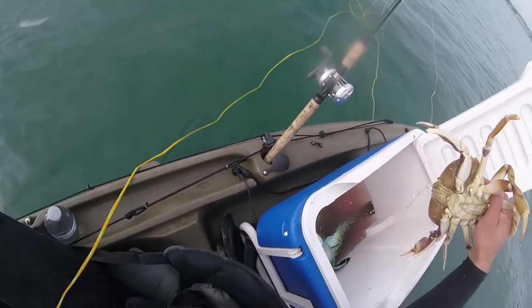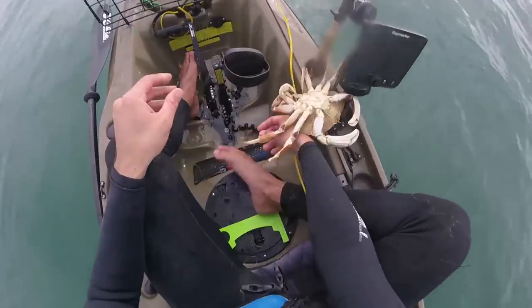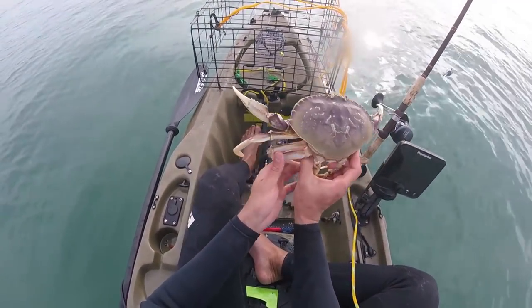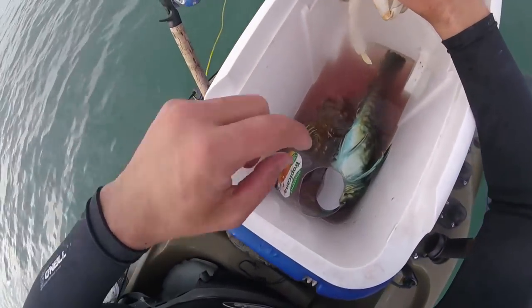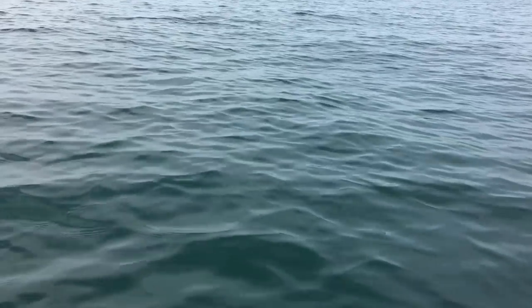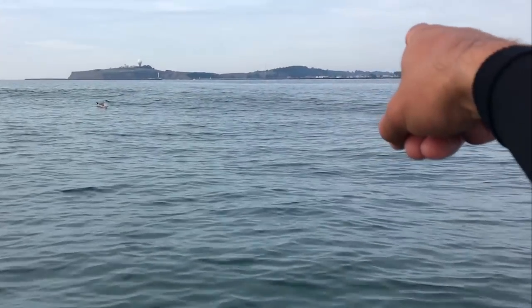So that's gonna be it for us today. Hopefully, try not to get. Almost got me there. That's gonna be it for us today. There's our one keeper and our cabbie and a nice rockfish. Matt's already headed in, so I'm gonna follow him in, and we're gonna cook up one of these fish at least. The catch and cook, right in there.